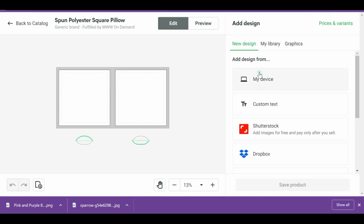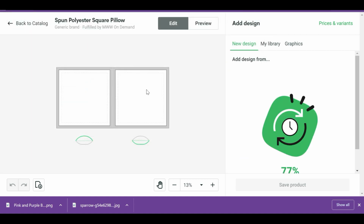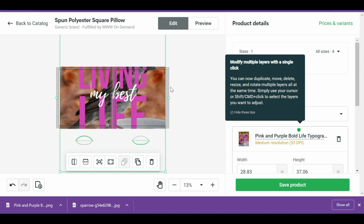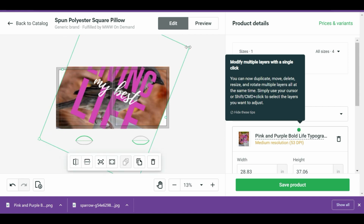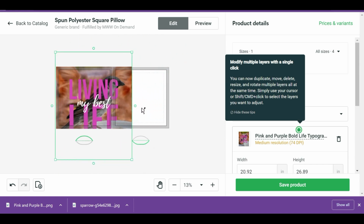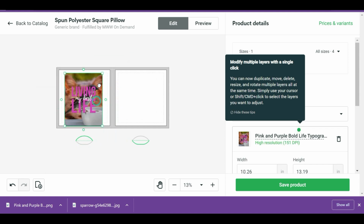Again, we're going to check our product prices here. My device, again, using the same logo we just created, and then putting it on there. So there you go. So there is a cat with a bird, and living my best life again. Yeah, it's on there. So I might just change that picture around. So you can change the angle of it. You can change the picture. I might just put it onto the one pillow as well. So it can have the back of it white.